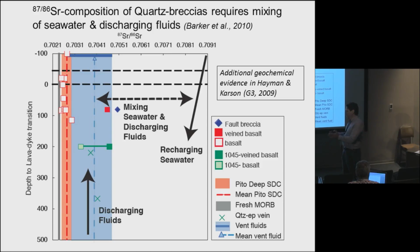So what we're basically finding is that these fault rocks sit and equilibrate with waters that are being pulled down right into the zone of faulting and then spat back out into the black smoker system. So a bit different from the Jeff Alt view of these kind of large circular cells. We have these very localized exchanges.